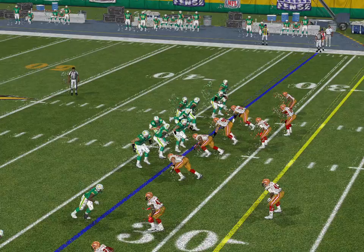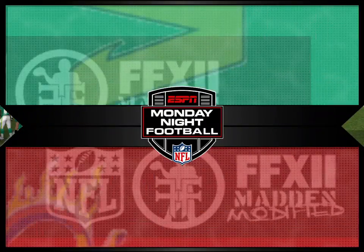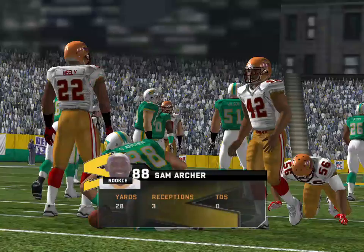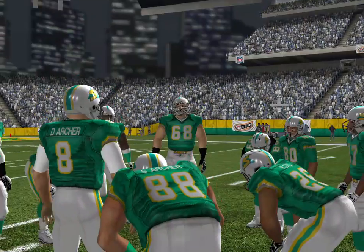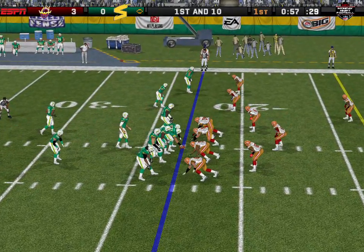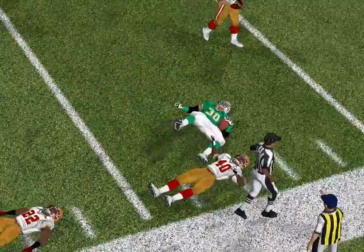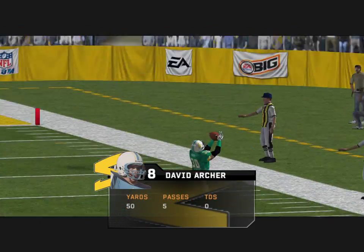Everything you've got. Keep it up now. Number 56, make the play. Good yardage on first down.